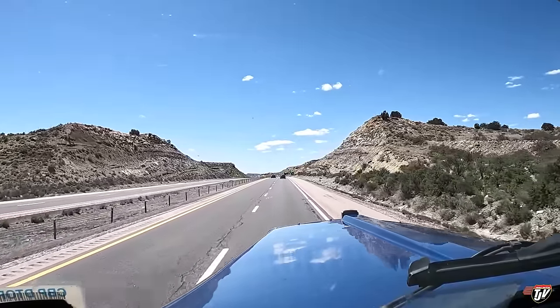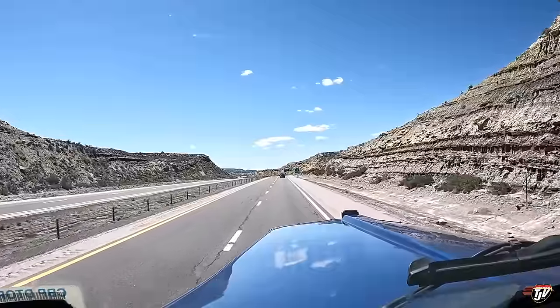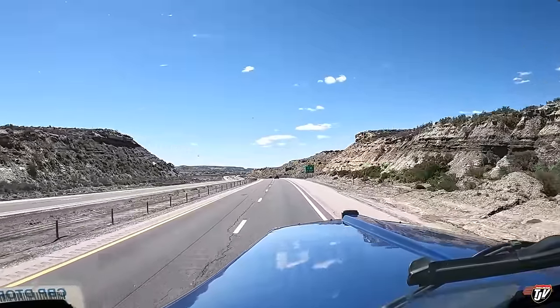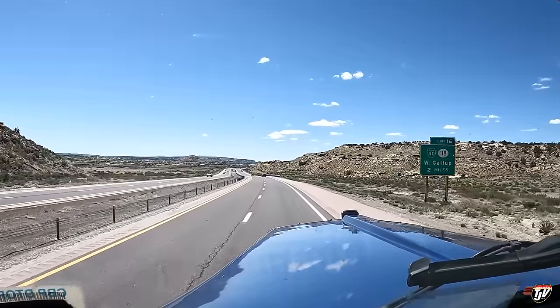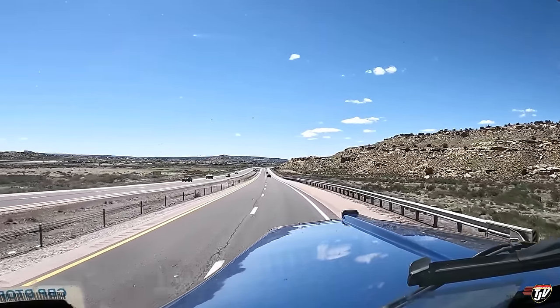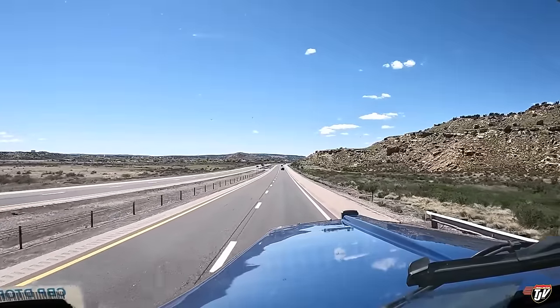Now, we're coming into Gallup, New Mexico, or we just went through Gallup, New Mexico, coming up to the truck stop. I'm going to pull into the TA. There's a Blue Beacon there. Get the truck washed. Still got to look at the map and see sort of where this truck stop is located, if it's in a town or not. Maybe we'll go do our walk for the day there. Get the blood moving a little bit.